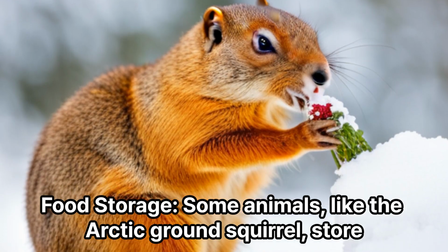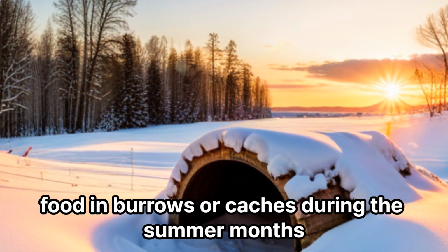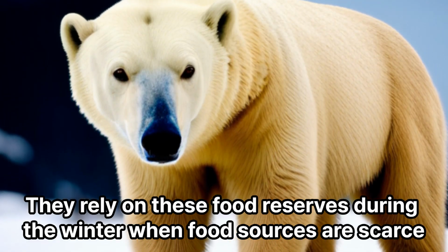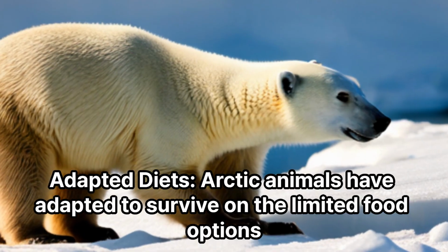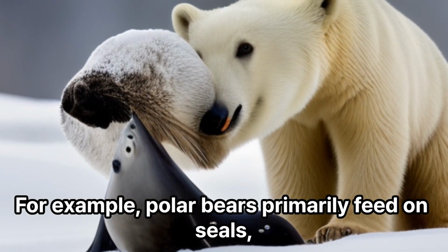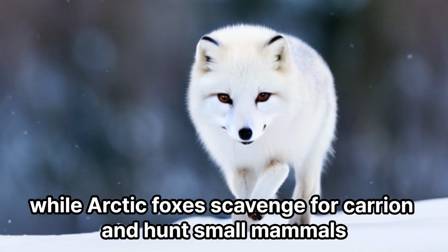Food storage. Some animals, like the Arctic ground squirrel, store food in burrows or caches during the summer months. They rely on these food reserves during the winter when food sources are scarce. Adapted diets. Arctic animals have adapted to survive on the limited food options available in their environment. For example, polar bears primarily feed on seals, while Arctic foxes scavenge for carrion and hunt small mammals.